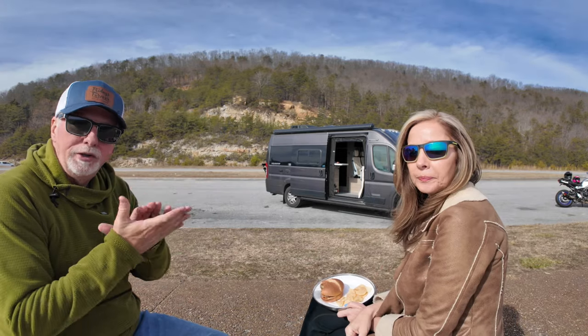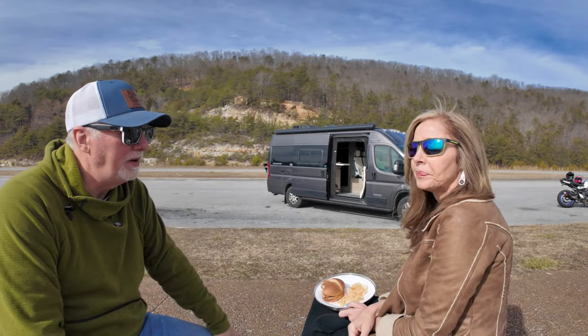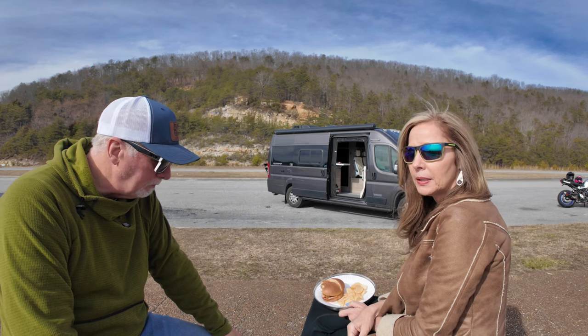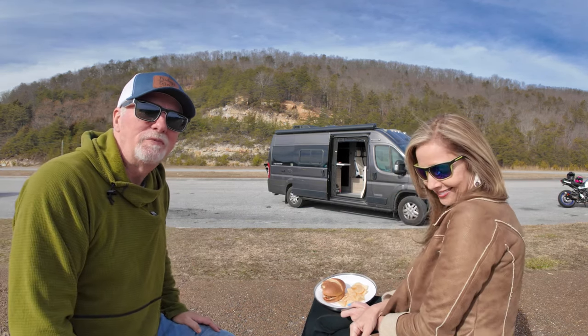Those of you wondering, one of the reasons we got the van we got. So nice to have everything we need right there, to be able to do picnics and stuff like this. Well, we're going to sit here, enjoy this view, and eat these smash burgers.